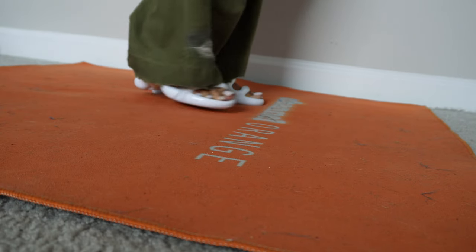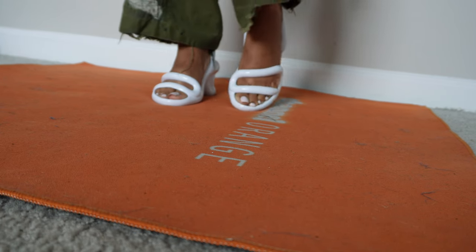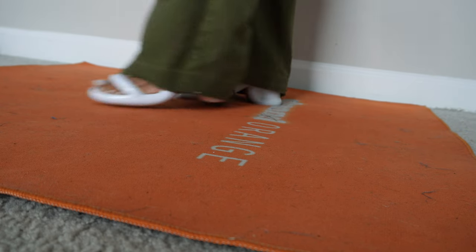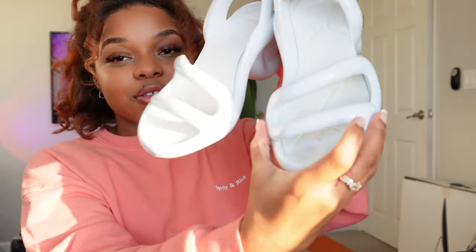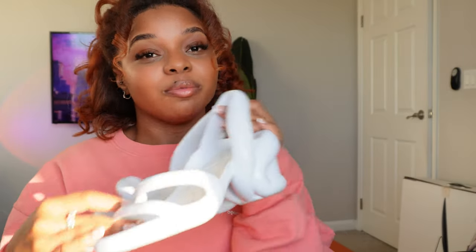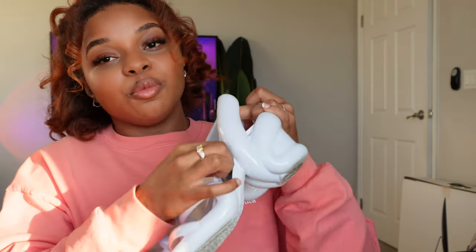They do run a little small, so that kind of sucked for me. So I haven't worn them that much, but I just love the way they look. They're very cute, and they would be comfortable if they fit. They're kind of tight in the toe box area. So if you get these, I recommend maybe sizing up a half size or even a full size. But they do come with these removable soles, they're kind of velcroed in.